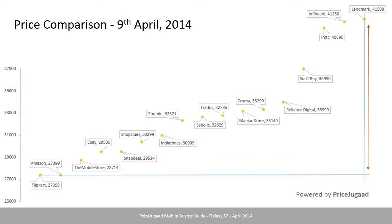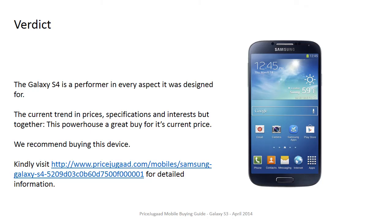Yet again, we search pricejugaad.com to find out the best possible place to buy the Galaxy S4 right now. While Flipkart and Amazon's Indian store was selling it at 27,000, the other extreme was Landmark, who were giving it to you at a whopping 41,500 rupees. That was the initial MRP of the product. Flipkart and Amazon's price right now gives you the perfect deal to buy the product for its specifications compared to its rivals.